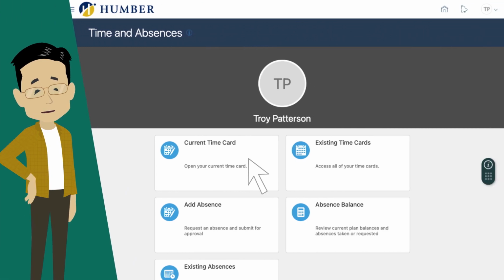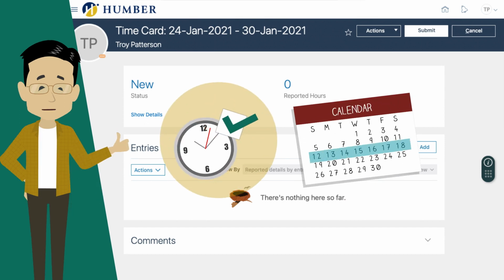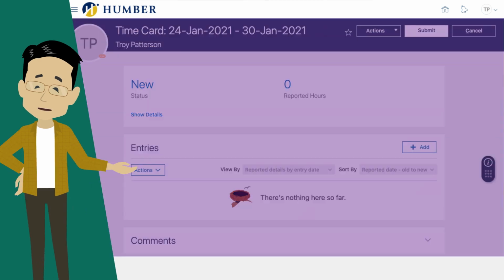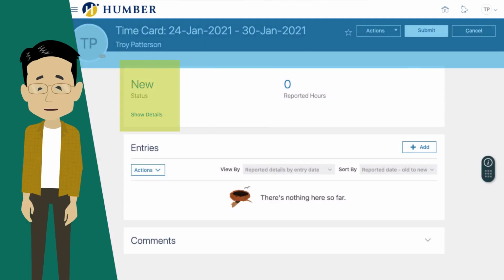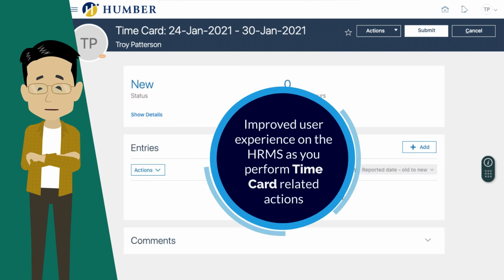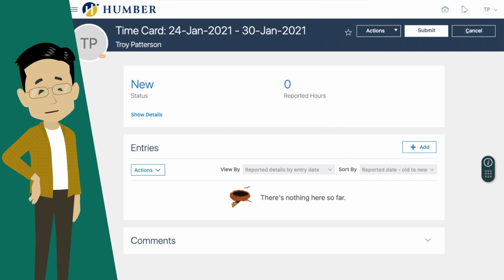Let's start by looking at the new Current Timecard page, which has been introduced to make it easier for employees to submit timecard for the current week or time period. As you navigate to this page, you will notice a single page, vertical, section-based design. This updated design and layout provides an improved user experience on the HRMS as you perform timecard-related actions. Let's take a closer look at how the current timecard page is organized.